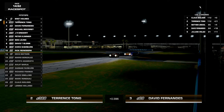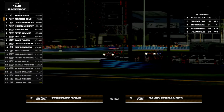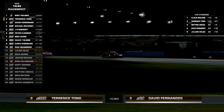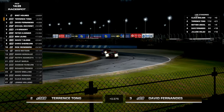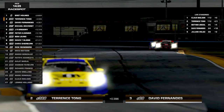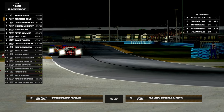I wonder if he's just trying to see if he can do a different stop from what Brett Holmes is planning on doing and break that slipstream somewhat by running some good laps. Fernandez is still behind Tong. I'm kind of surprised Tong hasn't allowed him through, since it seems like David's quite quick, and allow him to either pull him forward or at least save himself some fuel.